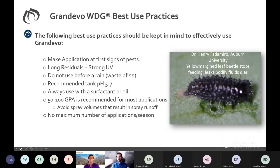Taking a look at the photo on the right, there is an example of the leaky gut syndrome that I was discussing earlier. That is a yellow margin leaf beetle that has stopped feeding and is essentially leaking out from the inside and dying. Taking a look at the best use practices for Grandevo WDG, you want to make your first application at the first sign of pests. It's not a very effective product once the pest populations have gotten out of control. Grandevo has a very long residual, as it has strong UV resistance, so it is active for 7 to 10 days on the leaf surface.